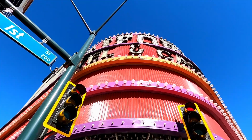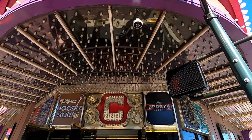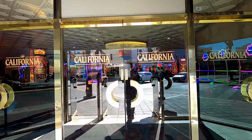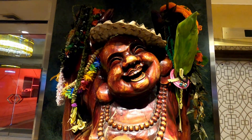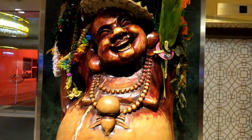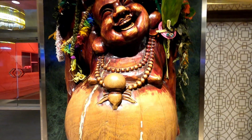Let's take a look. Here we are at the California Hotel. I think this is one before actually the bathrooms, but we'll see those soon enough. Let's take a look. Ladies and gentlemen, here we have the Lucky Buddha. You're supposed to rub his belly, I believe, for luck here in front of this lobby area in the California Hotel, which is on the way to the next one.